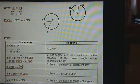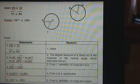Kung yung dalawang minor arc ay congruent, i-prove naman natin na yung central angle na nag-intercept dun sa minor arc na yun are also congruent. So again, the two-column proof here, we have the statement and reasons. For number 1, isulat uli natin yung given. We have circle E is congruent to circle I, and then arc ST congruent to arc BG. So, isulat ulit natin yung reason because this is already given.